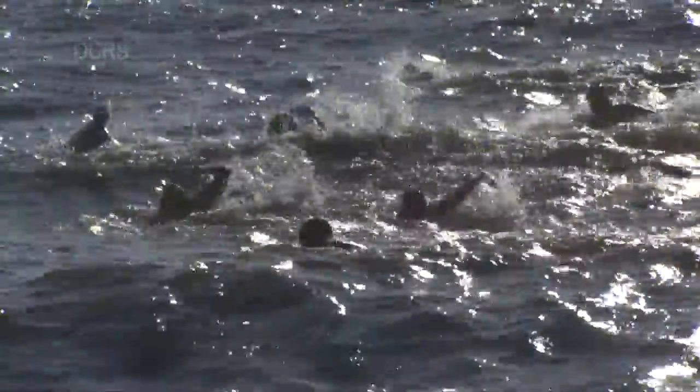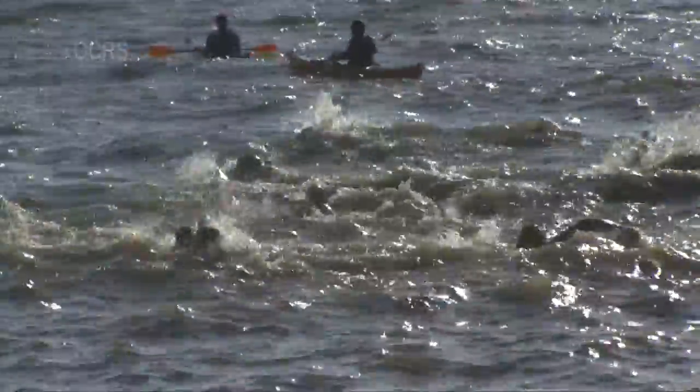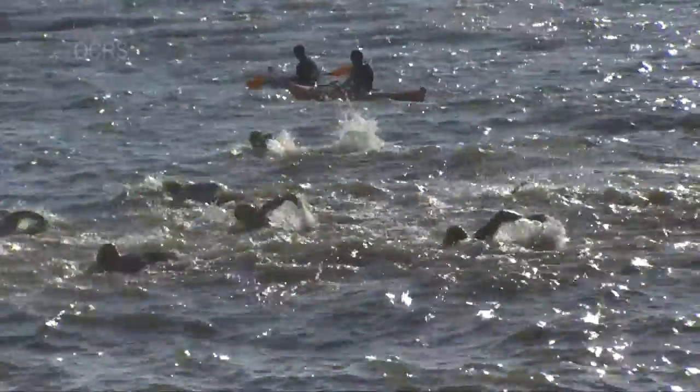Despite the beautiful sunshine, the sea in the channel was rather choppy, which gave all the swimmers a challenge as they set a course for Clevedon's Victorian Pier.